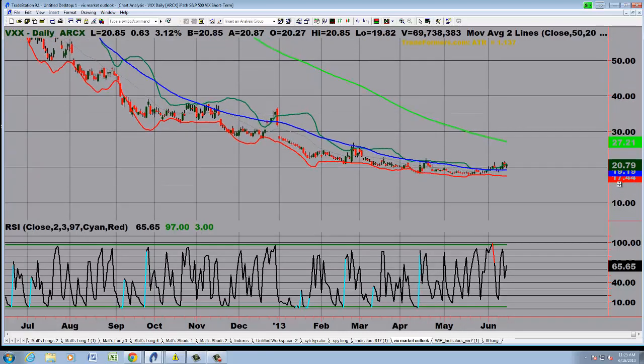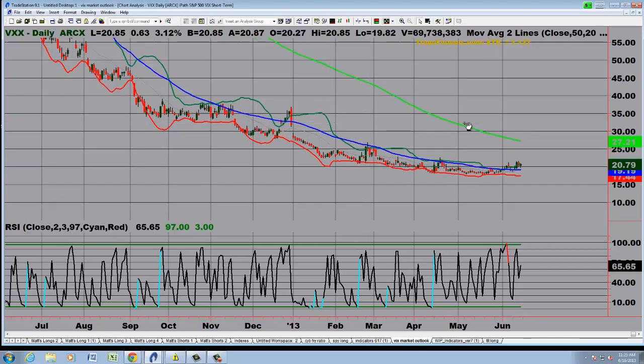So you can see overall trend is still positive on the charts that we looked at in the spiders and the Qs. However, sentiment definitely turning decisively negative, and market internals slightly positive to fairly positive.